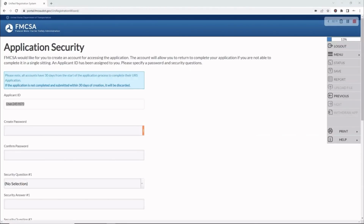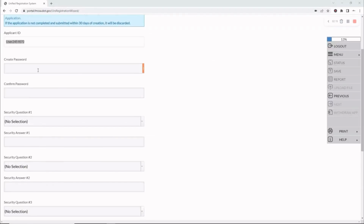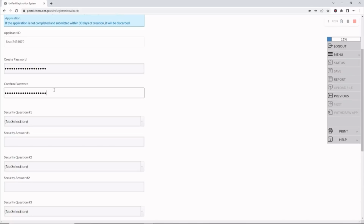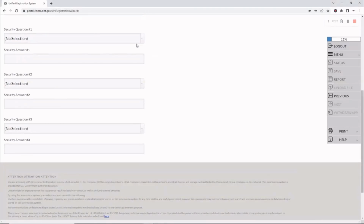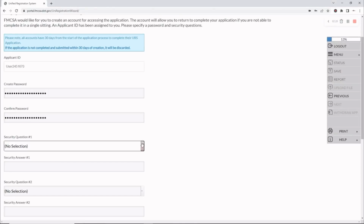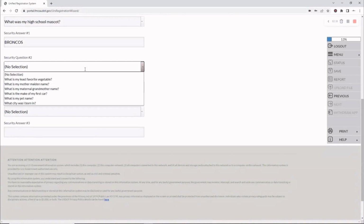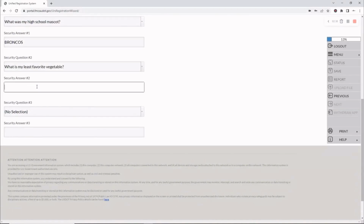Now I have put all of my information in a Google Doc, and I am going to be copying and pasting it into the portal, like so. You will need to select three security questions. I would also write those down with the information on your form so that you know your security questions down the road. These can also be used for your security questions in the FMCSA portal.